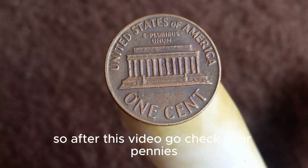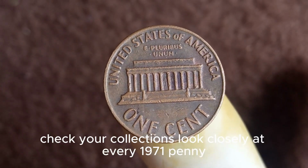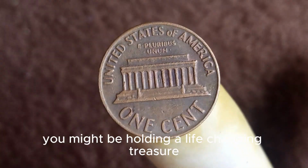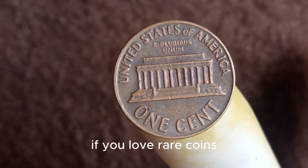So after this video, go check your pennies, check your collections, look closely at every 1971 penny, especially the ones with the D mint mark. You might be holding a life-changing treasure.